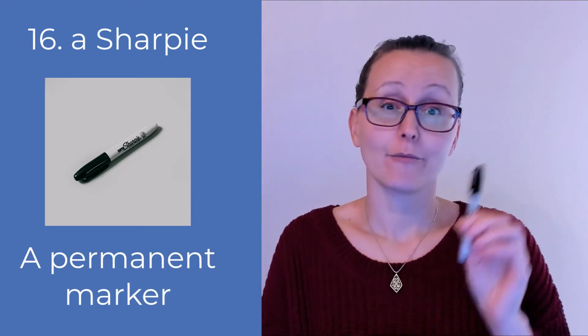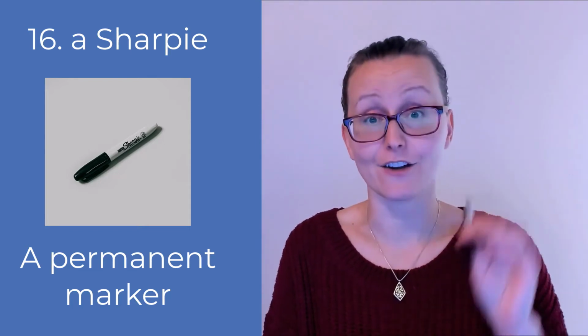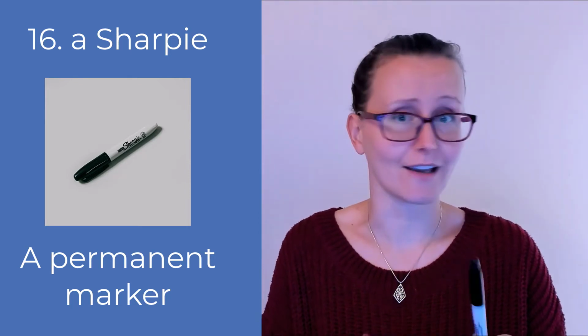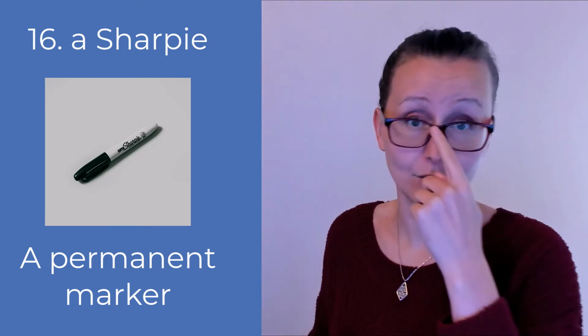This is a kind of permanent marker, so you could call this a black permanent marker, but people will just usually say a Sharpie because it is the most popular brand of permanent markers. They come in all shapes and sizes, and actually I personally like them a lot, but again, I'm not endorsing any products. You do you.